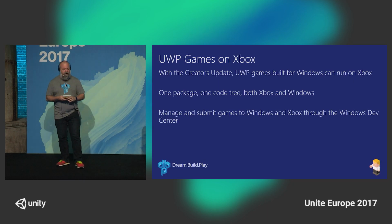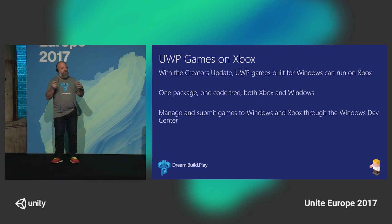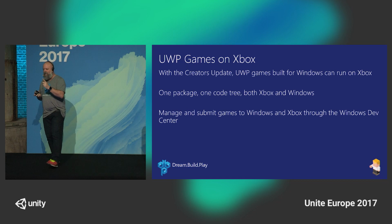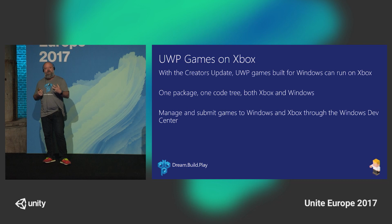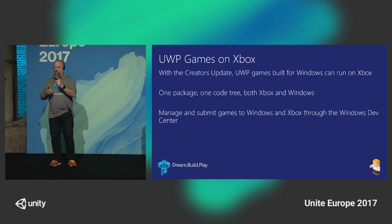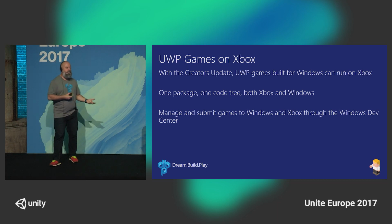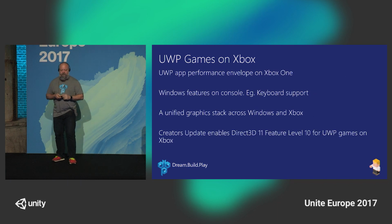Just a quick final note on UWP games on Xbox. It's available through the Creators Update on the console, and that allows you to have those UWP games on there. But what's really key is the fact that it's one package, one core. And so when you build that game with the Xbox Live Creators Program APIs built in, so you're actually using Xbox Live gamer tags and stuff, you package it up and you put it into the store, it's just one package. You don't have to recompile for Windows and Xbox. It's just one thing. And then you do it all through that Dev Center, that consolidated environment interface.